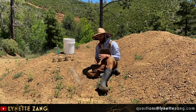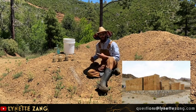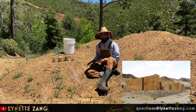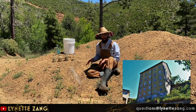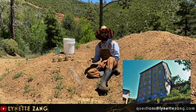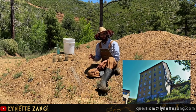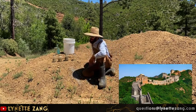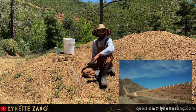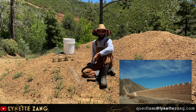For example, there are 300-year-old structures in Germany that are used 5 days a week by the public, and they are 7 stories tall. They are constructed of unstabilized rammed earth. Another great one is the Great Wall of China. It's constructed approximately 60% of unstabilized rammed earth.